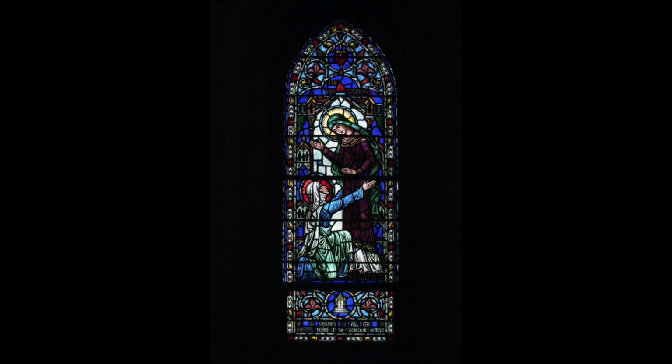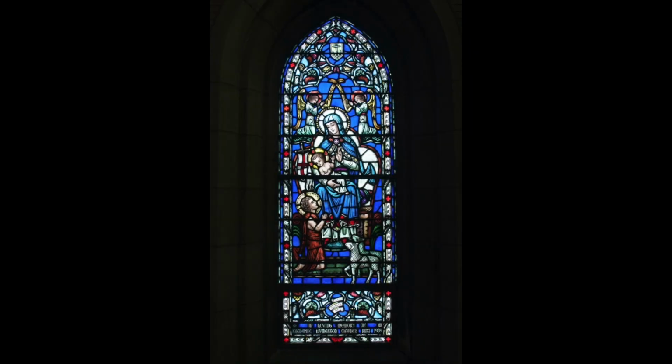And then finally, they would work it up and put all the windows in. And I think it took until 1938 or 39 before they got the last window put in.